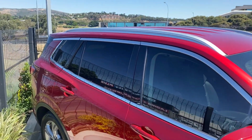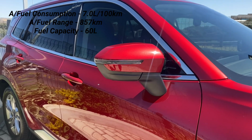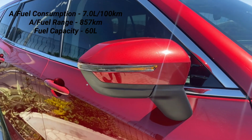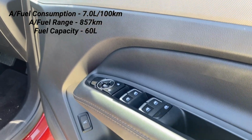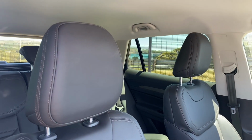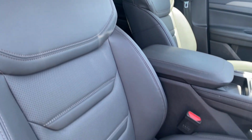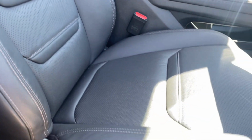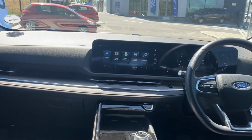So the Ford Territory has an average fuel consumption of 7 liters per 100 kilometers. And the average fuel range of the vehicle is 857 kilometers per full tank, because it has a 60-liter fuel capacity. For me, I can see now where the EcoBoost plays its part in the Ford Territory's fuel efficiency. Nice one, Ford. These days, I bet we all want to save.